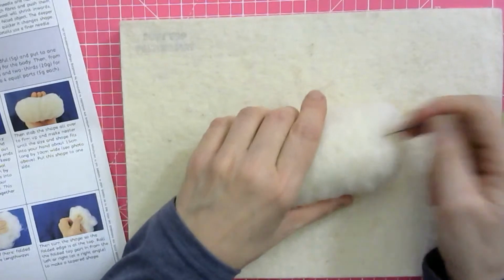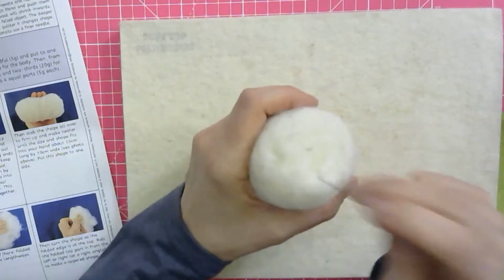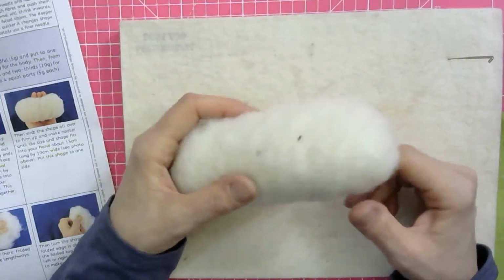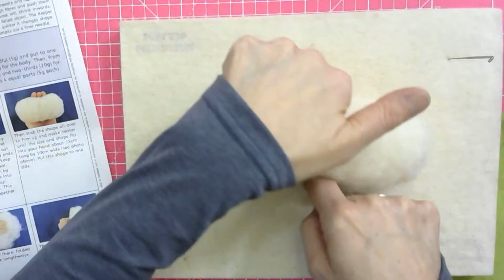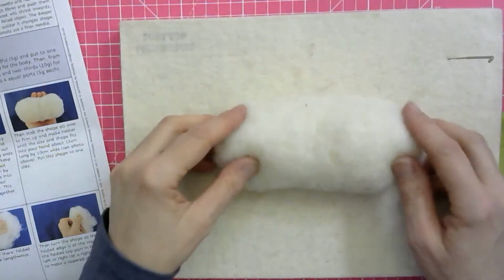Right, so I've got my body sausage ready here now. It is still very squishy. It's holding together, so it's not falling apart. That's the main thing, and it complies with the measurements, which is 15 centimeter long and 10 centimeter across the middle, so wide.